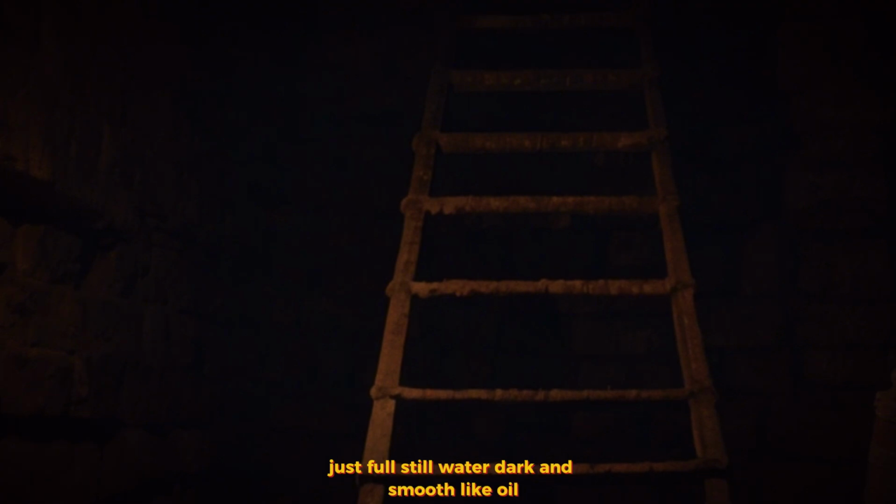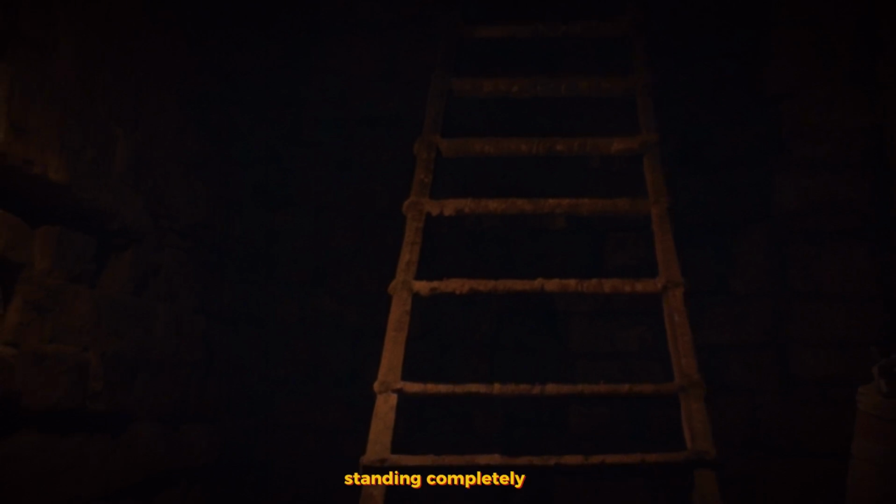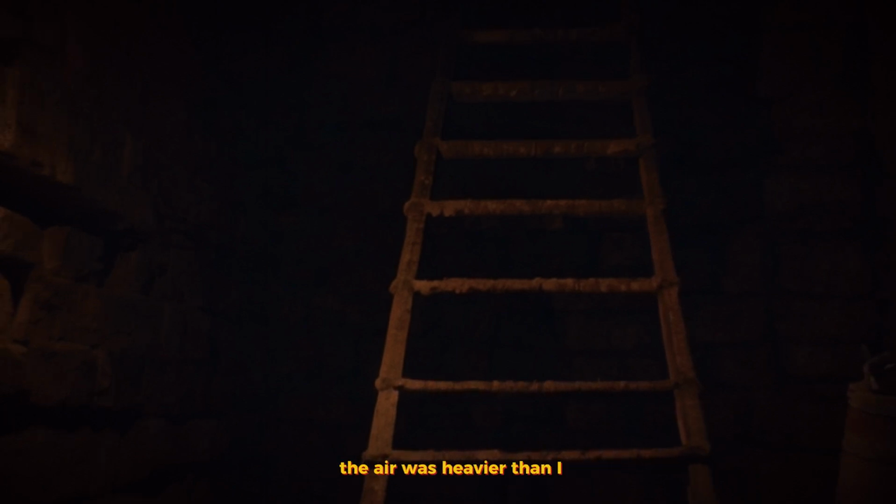I approached slowly, passing the stone fountain in the yard. It had been dry when I first came, filled with leaves and dead insects. But now, inexplicably, the basin was full. Not flowing, just full. Still water, dark and smooth like oil. I stood over it, staring down. And that's when I saw the reflection. Not mine. Someone behind me. Small. Standing completely still. I spun around. Nothing.